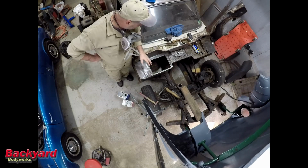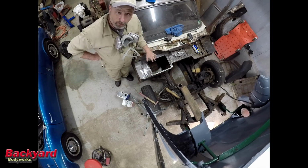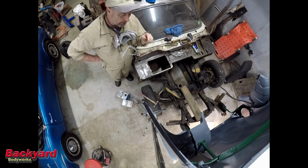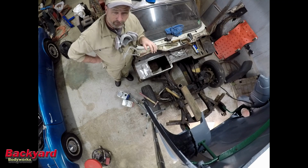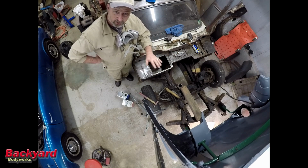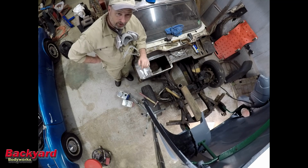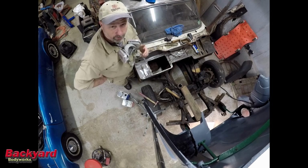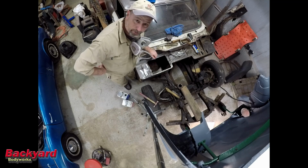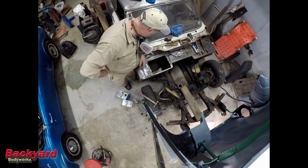I don't know what is on that firewall, but it's not the rubberized undercoating that I pulled off of the body. It almost looks like that stuff that you put on mobile home roofs, that silver stuff to seal the roof. That's what it looks like. Somebody just slathered it on there. I guess they wanted to make sure that it was sealed up tight.